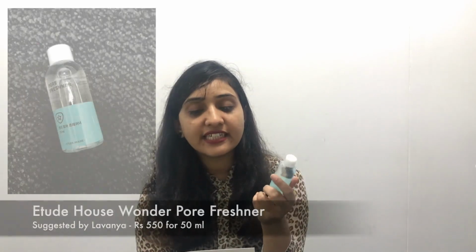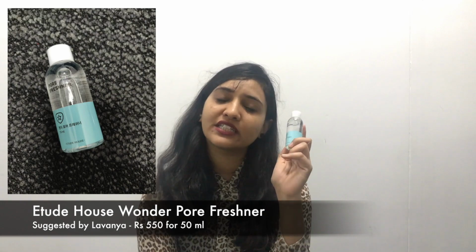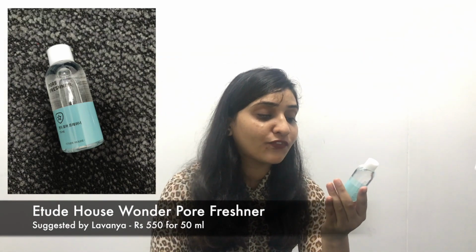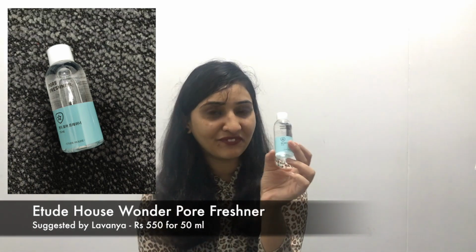The next thing that I see inside the box is this. This is the Etude House Wonder Pore Freshner, so it's just like a toner, and this one was suggested by Lavanya. This retails for 550 rupees for 50 ml of product. The next thing that we have inside the box is this. This is the Bath & Body Works Pocketbac hand sanitizer. This retails for 295 rupees for 29 ml of product, and this also has a little bit of shimmer inside it.